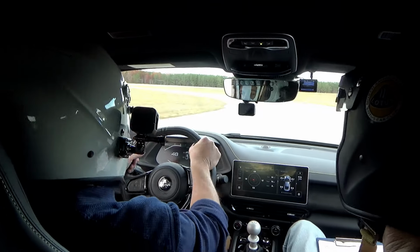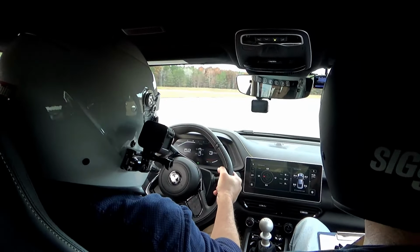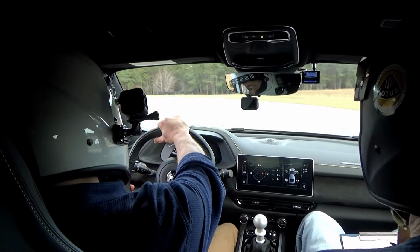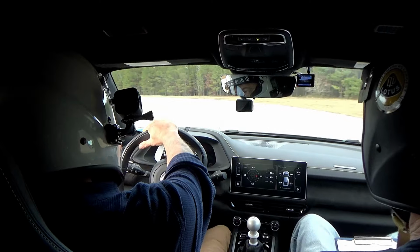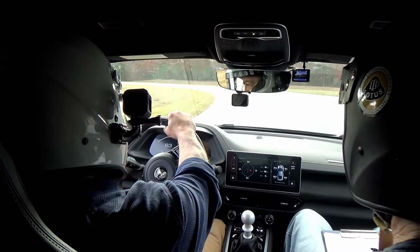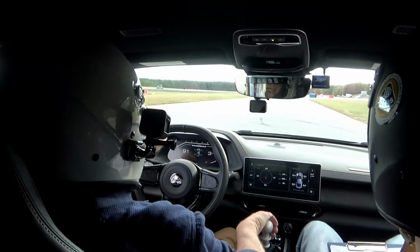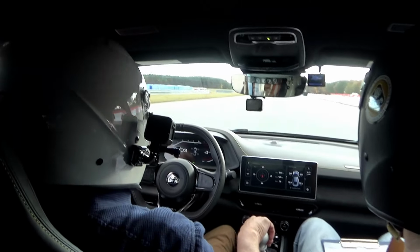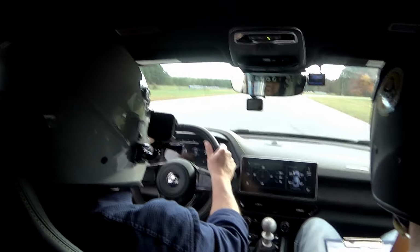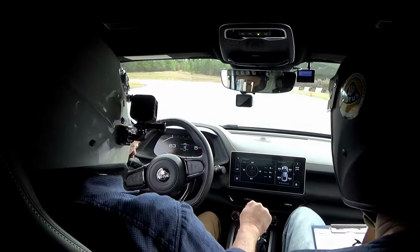How long have you been a Lotus fan? All my life, since seeing James Bond drive one underwater. And when I saw the Emira, I just fell in love with it and placed my order in August of 2021 and took delivery in April of 2024. But it just has so much power, so much grip. It gets the job done. Pretty good brakes too. Yeah, it does.